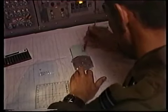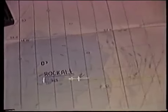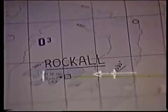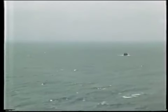Okay, Rockall's coming down in about half a mile. We're flying east of the Rockall at 300 feet and 200 knots. The wind velocity today, looking visually, is 240, 18 knots, sea state 3 to 4.